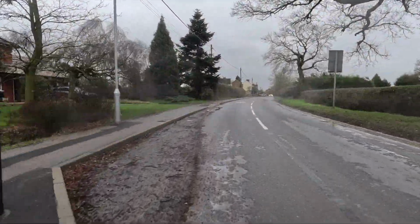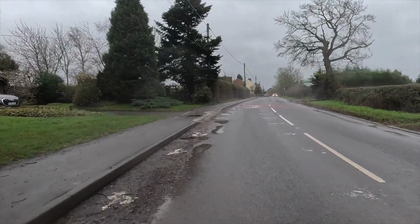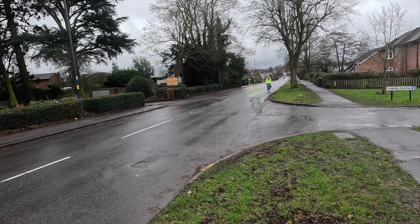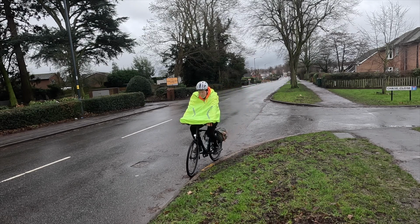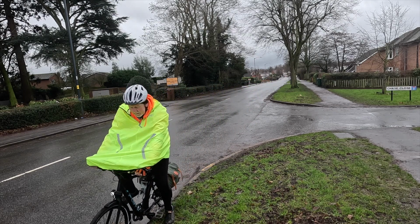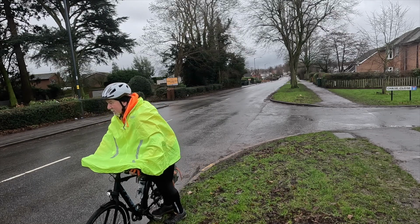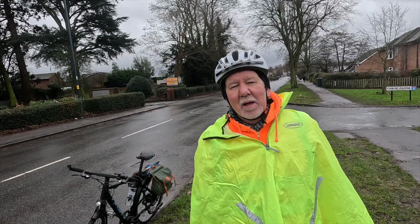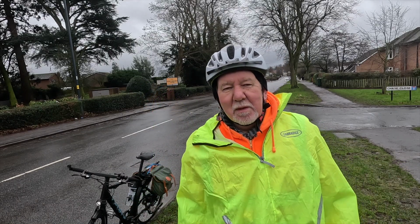So moving on to Ansley Village, and the weather is starting to look a little bit grim. It's gradually got more rainy. In fact, it's almost starting, but I'm going to put my cape on anyway. I've got a cape, I'm going to use it. Yes, the cape. I love it.